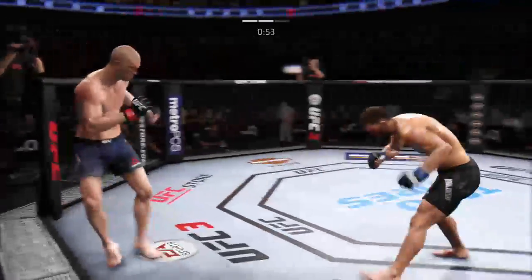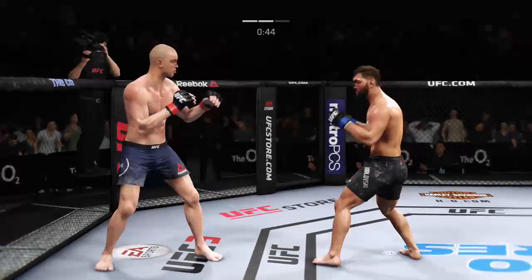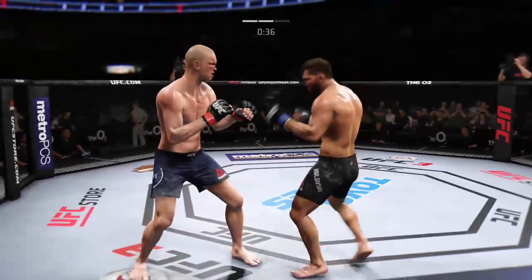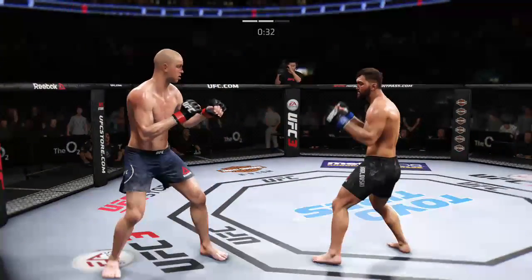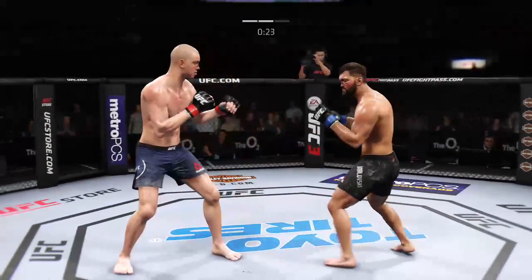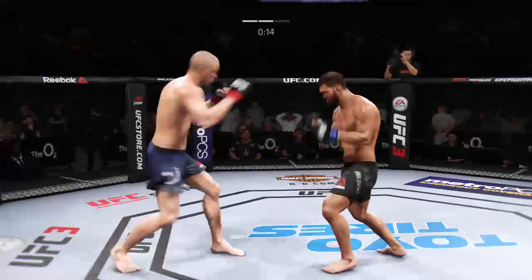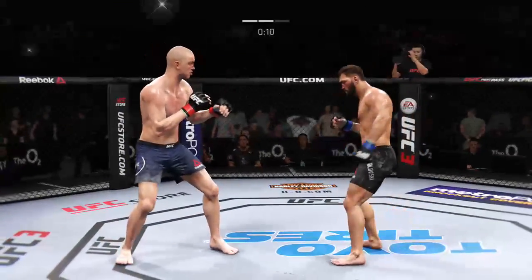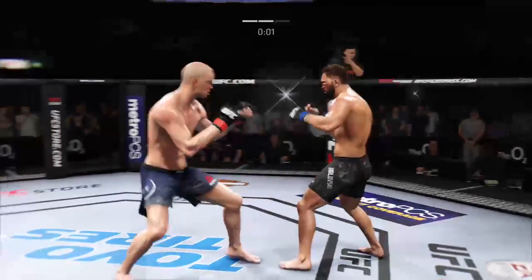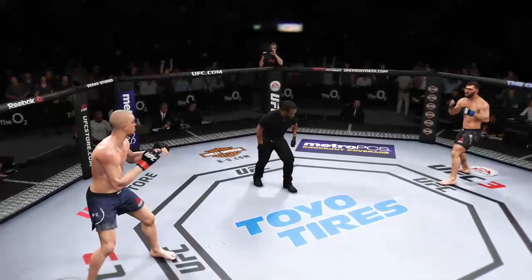Under a minute to go. Lunges forward with a left there. That's a good strike there by Struve. Very nice kicks. 30 seconds to go in round two. 20 seconds left to go in round two. Wow! And another one. He's in trouble. Wow! Things just got real interesting.